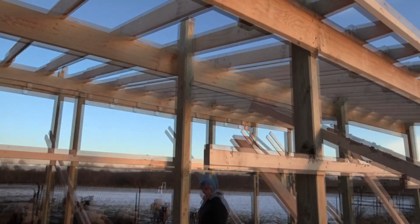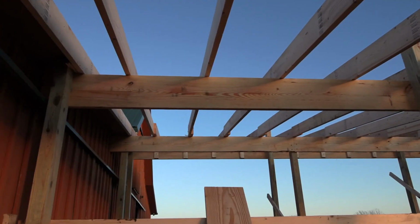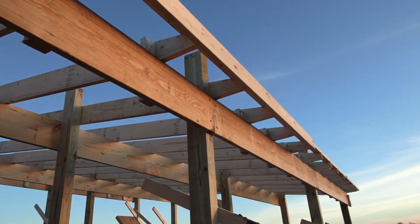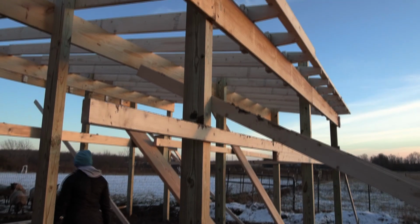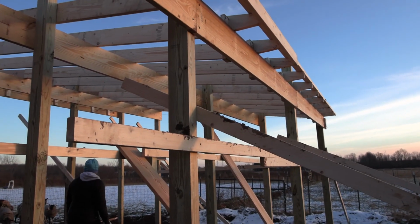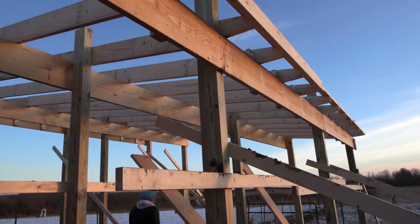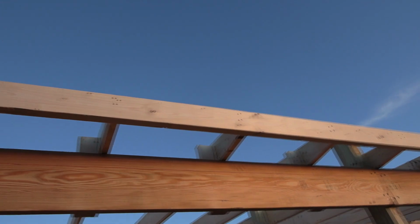They got the roof joists in. These boards here are just temporary, right? Yeah. And they started putting, actually I don't know what those are called. Those boards up there. I guess fascia boards. I don't know what they're called.